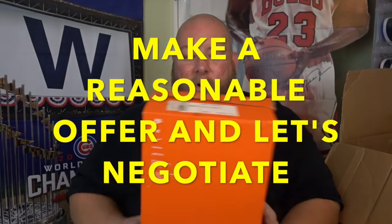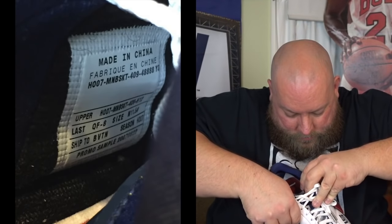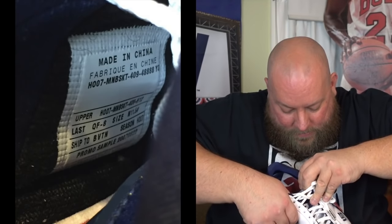Here we've got some Air Force One LeBron James shoes. What size are these? This is another sample. Size 11.5, appears made for the season in 2007. Promo sample LeBron James shoes. That's actually kind of cool. Another pair of samples. Dead stock with tags.